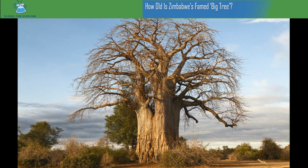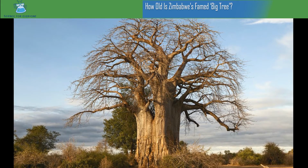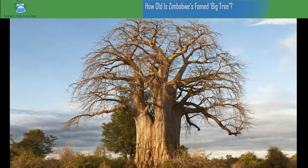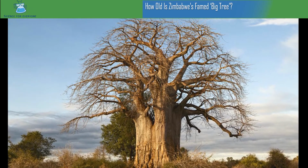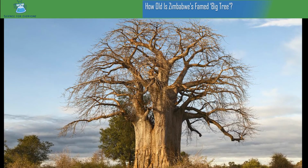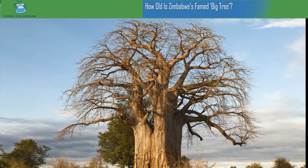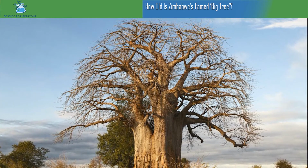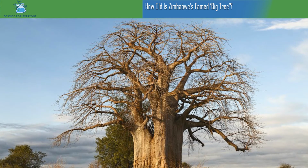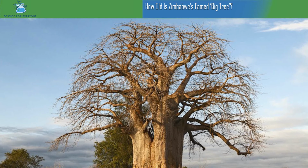To do this, the team inserted a T-shaped tool called an increment borer into different areas of the stems of the baobab. The tool extracts tiny wood samples at different depths, which the team then treated and sent to a lab for dating. The results show that the 9 stems can be lumped into 3 distinct generations. There was the oldest one, at about 1,100 to 1,200 years old, a group that are around 600 to 700 years old, and another generation that dates to between 200 and 250 years ago.